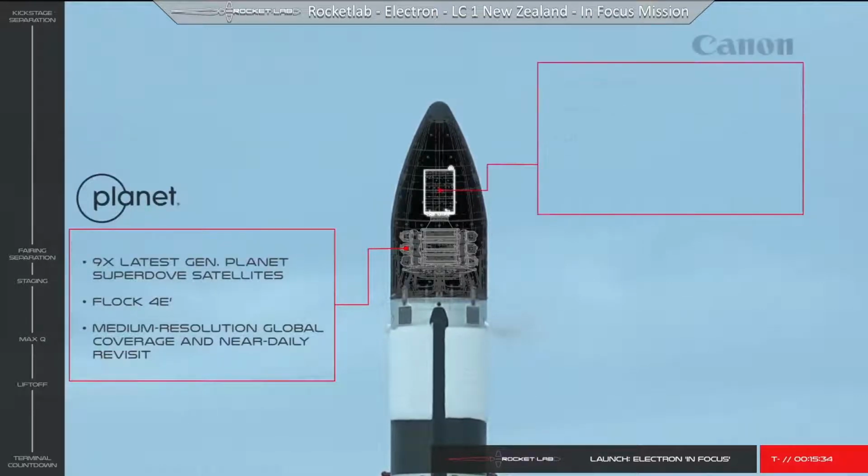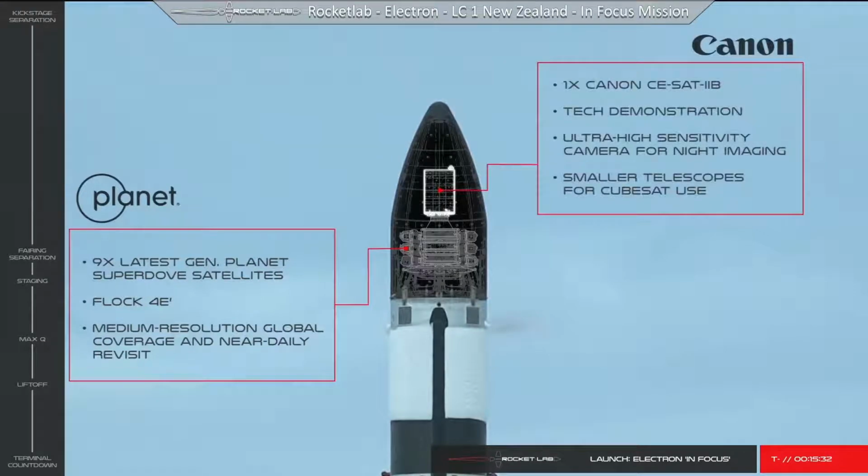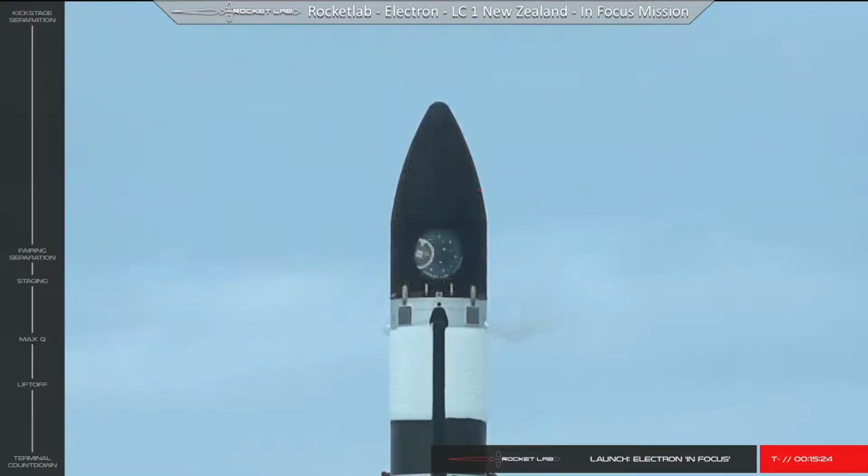The 10th and final satellite on board belongs to Canon Electronics Incorporated and was procured for this mission by satellite rideshare and mission management provider SpaceFlight Incorporated. Canon's Earth imaging microsatellite sets out to demonstrate some of the latest technologies the company has developed for satellite manufacture, including a middle-sized telescope equipped with ultra-high sensitivity camera to take night images of the Earth, and a small-sized telescope which is suitable for CubeSat use.